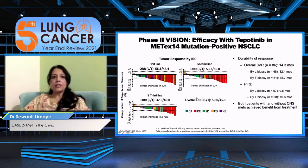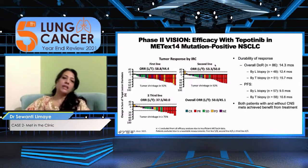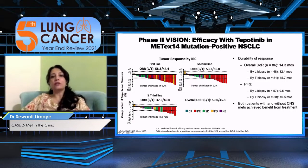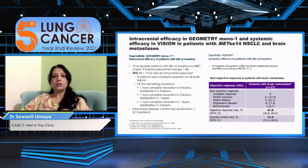Again, response rates more prominent, and in the vision study also we have tepotinib, and so Ullas discussed this as well, but the response rates are just lesser than what we have seen for capmatinib. So till now, that's our drug to go.